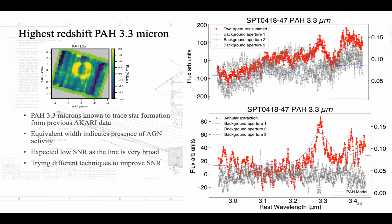Thanks. This is the weakest one of all the other features. There's 6.2, 7.7, and 11.2 microns. Those are much brighter than 3.3. But with the redshift that we have, 4.2, we can't reach that. They used to be called UIBs, unidentified bands. Nice.